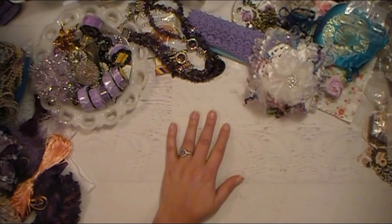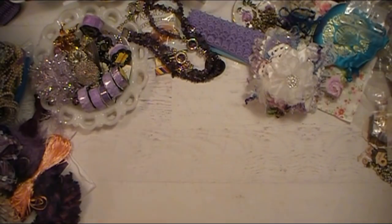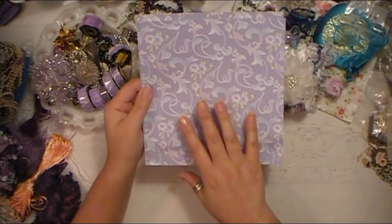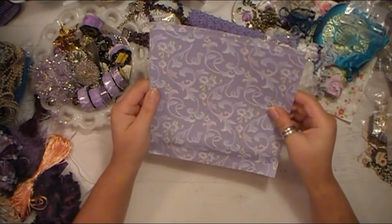Alright, so now I'm down to the last box. I'm going to pause it real quick because I want to read this before I open it up. So I'll be right back. Okay, I had to take a minute after I read what she wrote on the back of this. This whole back side of this paper is written on by Kateri.